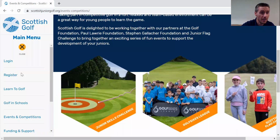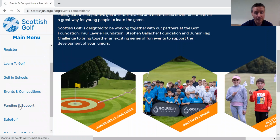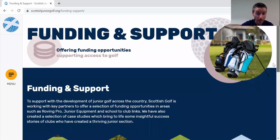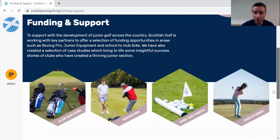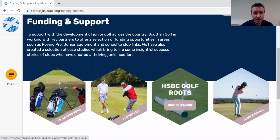If I come over to the menu button again, I'm just going to scroll down onto the next pillar, which is looking at funding and support. I know we had a number of questions in advance of this evening around what funding options will be available to your club as part of our national and junior framework. So delighted to bring these 3 funds.